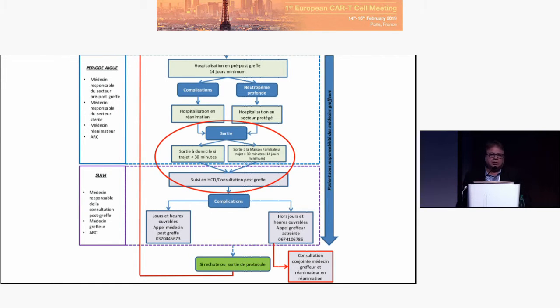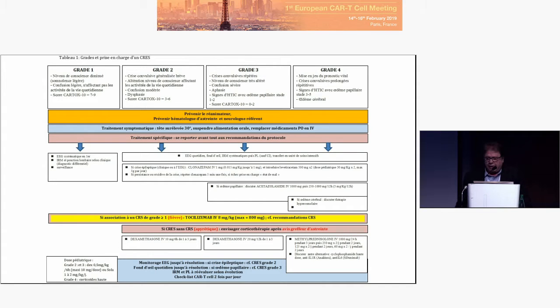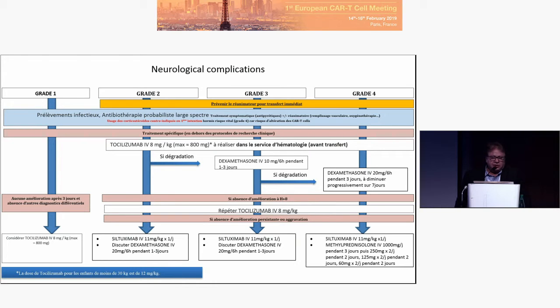And if the patient develops some complication needing ICU, we can transfer them to ICU. And in the event the patient develops a profound cytopenia, we can transfer them to our highly controlled unit. Actually, we have our procedures for all complications, such as here an example for the CRS, and this is for neurological complications. We are based on the recommendation of the SFGMTC.